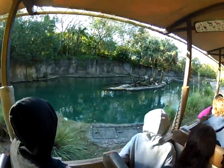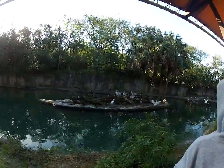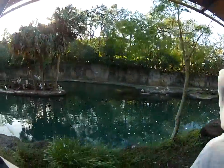There's a pod on the island. A pod is a group of pelicans. These are pink-back pelicans. They're only pink during mating season, though. The rest of the time, they're going to be a grayish-looking color. Both the male and female pink-back pelican will take turns resting on those chicks to keep them warm.